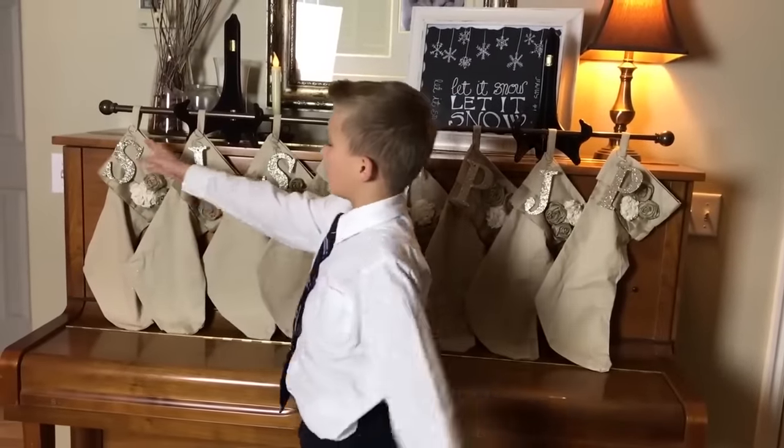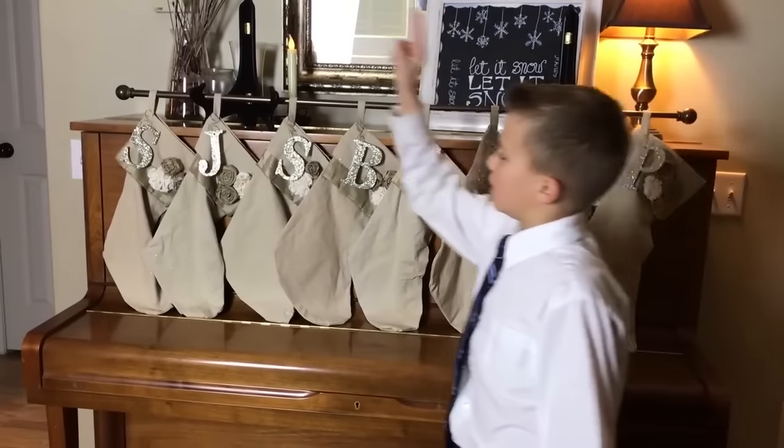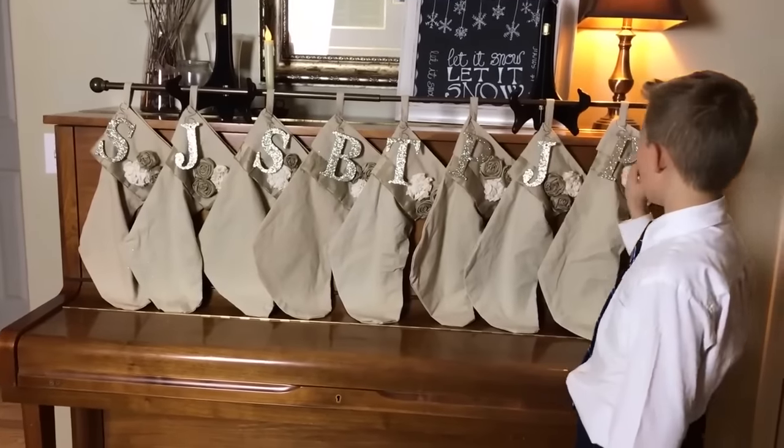These are the stockings my mom sewed. They go from oldest all the way to youngest. Dad, Mom, me, Bryce, Taylor, Peyton, Jordan, Parker.